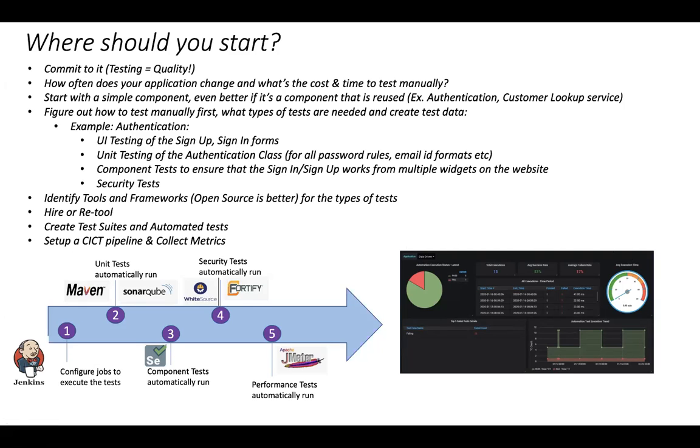So hopefully that gives a good idea of what automated testing is, soup to nuts, or at least gave you an introduction to the concepts. And basically, that concludes my talk, and I'm open to questions at this point.